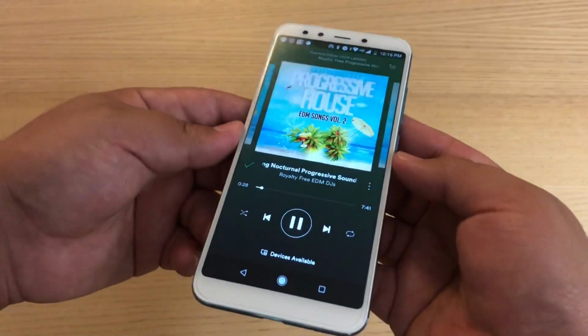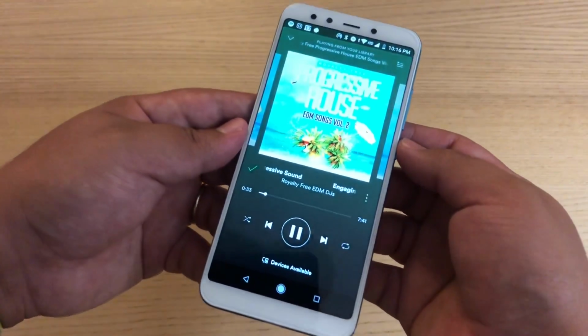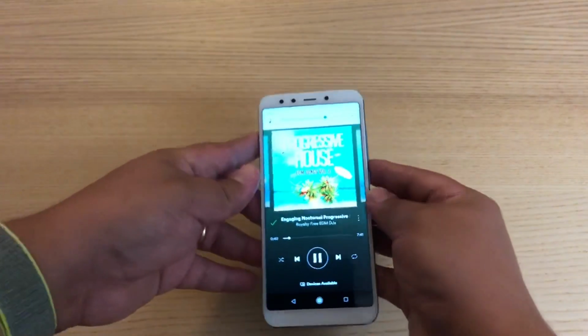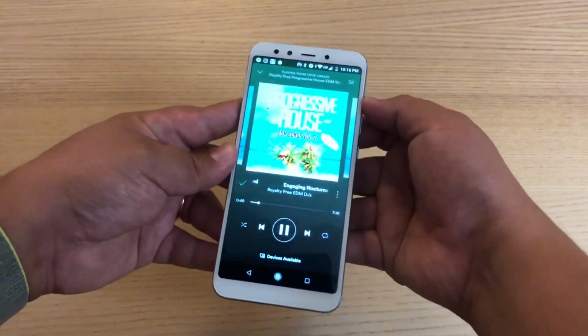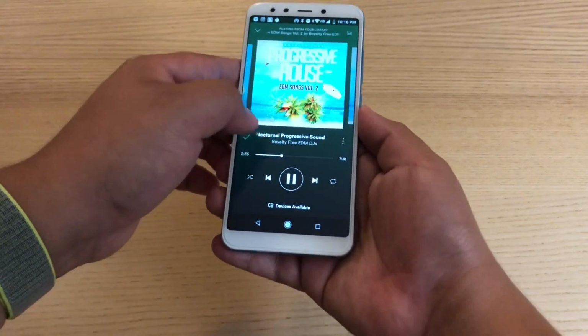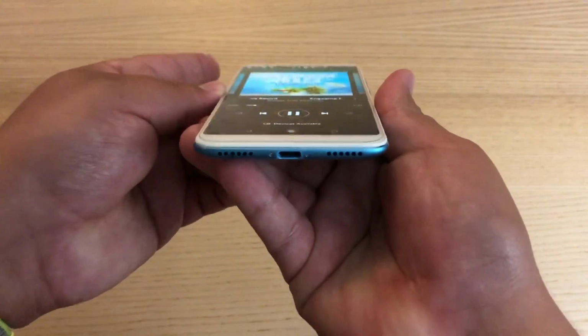Bluetooth performance has actually been great. It's Bluetooth 5.0 in this phone, so it is actually doing much better than I expected with my AirPods, and I was streaming a lot to it. But you hear the speaker. Now let's crank it up to 75. Let's hear how it sounds. Great. Let's go full blast. Yeah, solid.